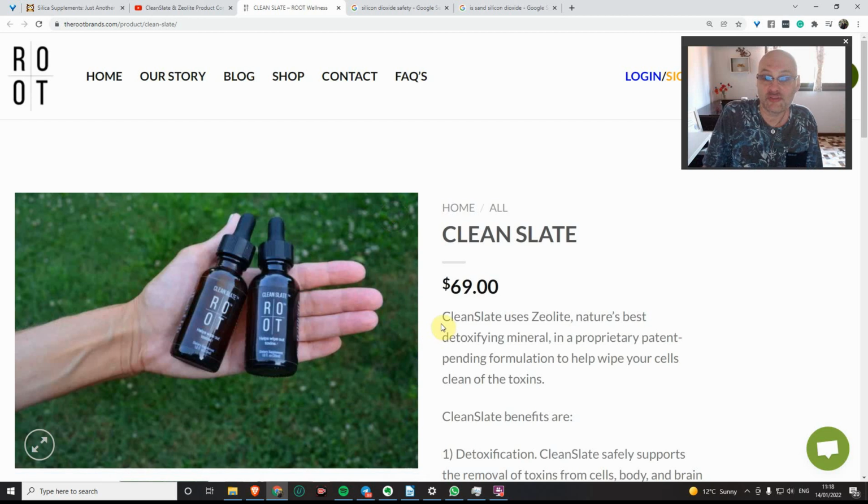Well, let's start with the text right here on the website. Clean-slate uses zeolite, nature's best detoxifying mineral. Okay, so there's a few things I want to say about that. First of all, it seems to strongly imply right here that it is zeolite, although when you look at it carefully, it doesn't say it's zeolite. It says it uses zeolite. It doesn't say it is zeolite. We're going to get into the reasons for why it uses that very careful wording in just a moment.